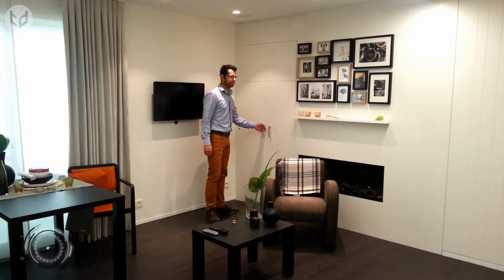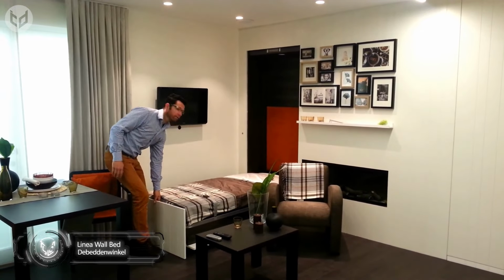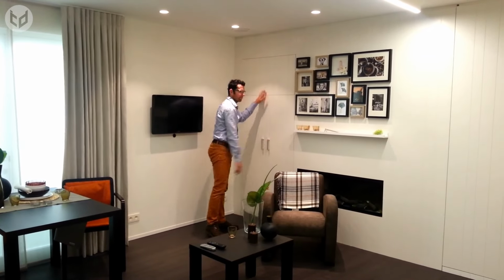Let's move on to the Linea wall bed. From the house, it just looks like a regular cupboard. But once you open it up, it unfolds instantly into a single Murphy bed. Unlike old Murphy beds, which were clunky, this one opens and closes like butter.